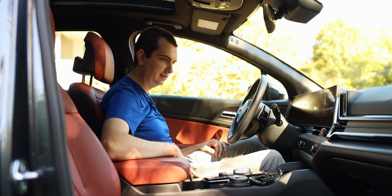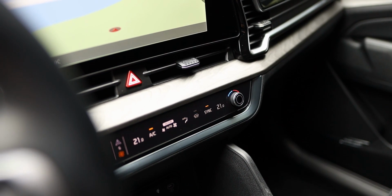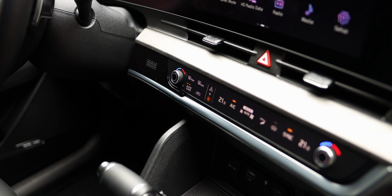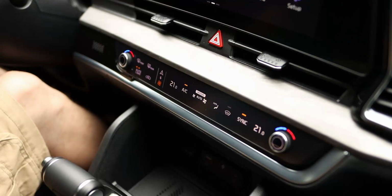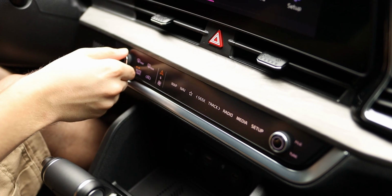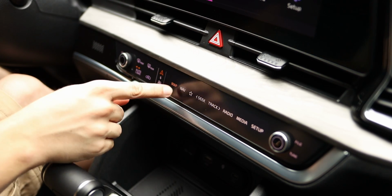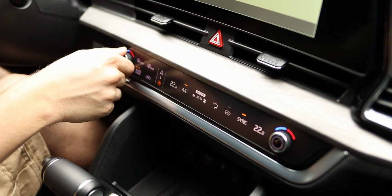Anyway, I'm getting distracted. Also, one more thing that the Kia Sportage has taken from other Kia models, the EV6 specifically, is the climate/infotainment controls. If you push this button, then you can have the climate controls, or if you push it again, then you have the infotainment controls, or quick access buttons for the infotainment, I should say.